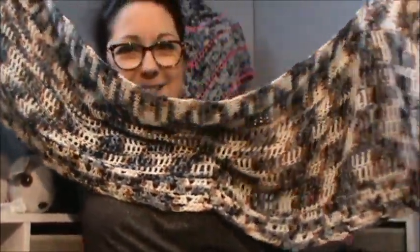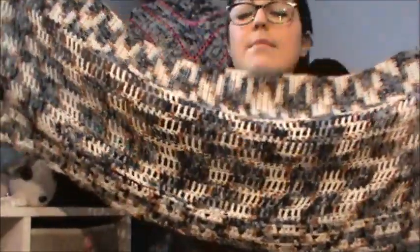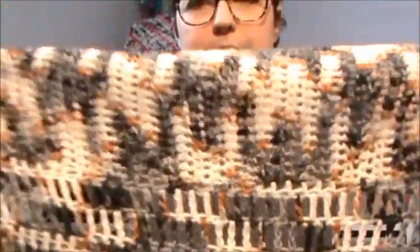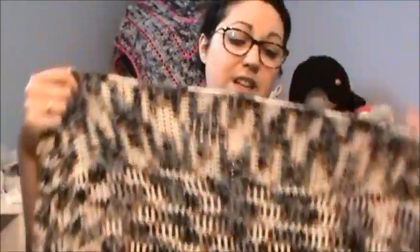I can't even show the whole thing. Oh no, it's stuck. Got stuck on my decoration here. So it's really easy how I did it. And I just kind of winged it. I did write down what I was doing as I went in case I liked the pattern and I wanted to make another one, which I do like it.